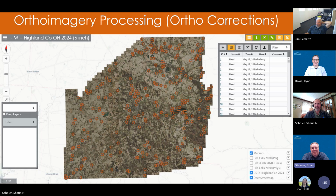What this slide represents is a process where we QA, QC all the imagery before it ever gets to the state or to the counties that do buy-ups, right? And those corrections are in the thousands, as you can see from these little circles on this map for a county that was recently done earlier this year. It gives you an example of what we go through and why the process, as Sean mentioned, is authoritative, because it's highly accurate.